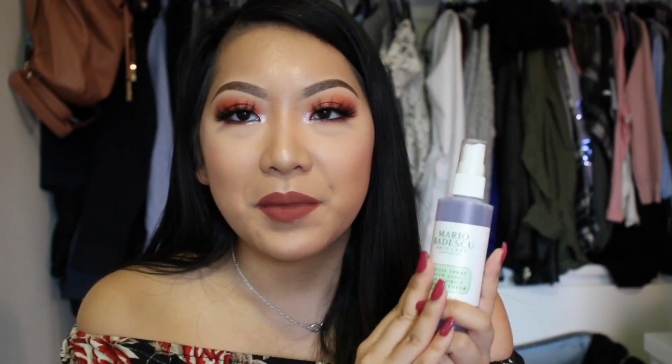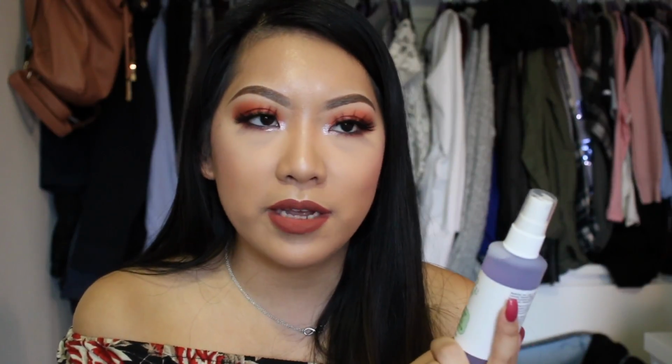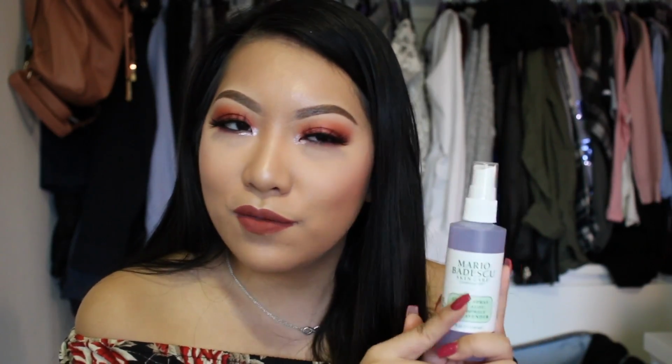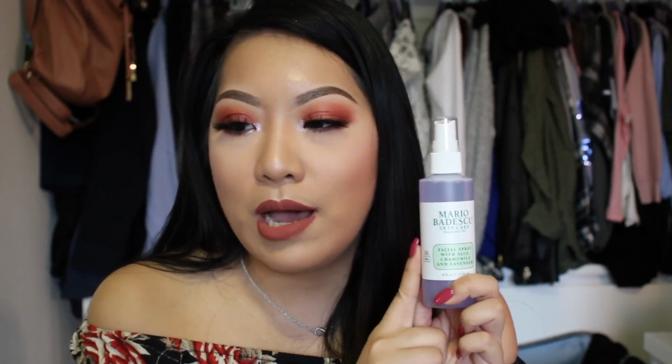Smells so good. I'm not a huge fan of the scent of lavender, but I do really like it when I go to sleep and when I just want to relax and calm myself down. That's pretty much what it's meant for, but I really like this. My cousin told me that she actually sprays it on her face before she goes to bed, which I'm going to try doing as well, especially on nights where I feel like I just can't sleep. Last night was a really bad night for me, so I should have used this, but I'll let you guys know how I feel about it.